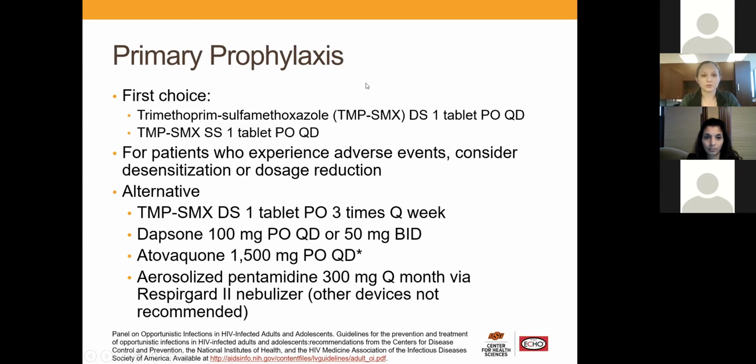Obviously, some patients have sulfa allergies, and at that point, you need to look for alternatives. So dapsone is an appropriate alternative. Typically, we do the 100 milligrams daily because why would you give somebody a twice-a-day medication if you don't have to? And then atovaquone is also an alternative. I can tell you from personal experience, patients don't really like atovaquone. And I have never used aerosolized pentamidine in my career, and I am going to try very hard to stay away from that. So it is in the guidelines, but I wouldn't necessarily recommend it as a go-to. Next slide.